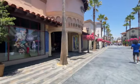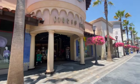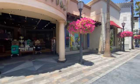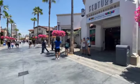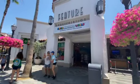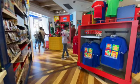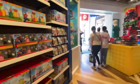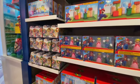So after saying all that, here's the original gift store for Universal Studios, with all the merchandise you want: Harry Potter, the Minions, Despicable Me. If you come across the way, there's the Super Nintendo World Universal Studios Hollywood gift store. So let's go inside and check this out. I feel like this is much smaller, but it's a gift shop. They've got a lot of stuff in here, I've got to say.